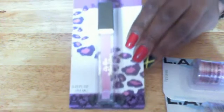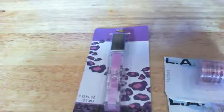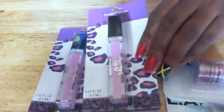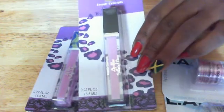Also found this lip gloss by Beauty Concepts. I think the packaging is what caught my eye, and I'm not sure why I picked up two of them. I think I was going to get it at first, and then I said no, not realizing I'd already put one in the basket. So I guess I'll just give one to my daughter.